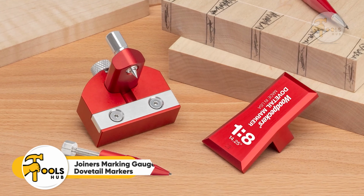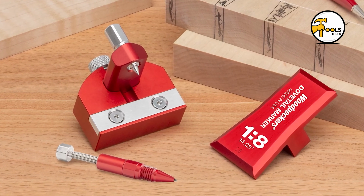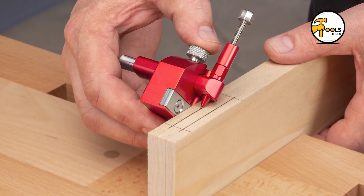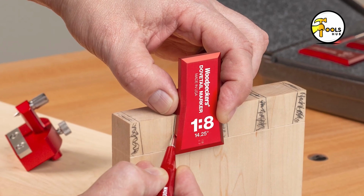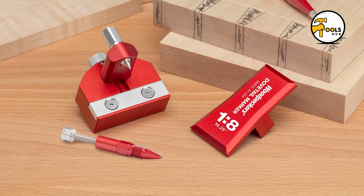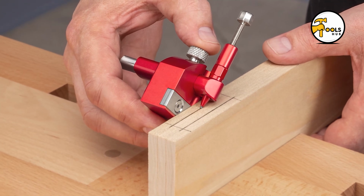Next up is the Joiner's Marking Gauge from Woodpeckers, a carefully refined tool designed to fix the common frustrations of traditional marking gauges. With its compact design, it removes unnecessary length from the beam, offering precision and comfort right in the palm of your hand. Perfect for laying out joinery, it produces razor-thin lines at preset distances from reference edges, hitting just the right range needed for most furniture projects.